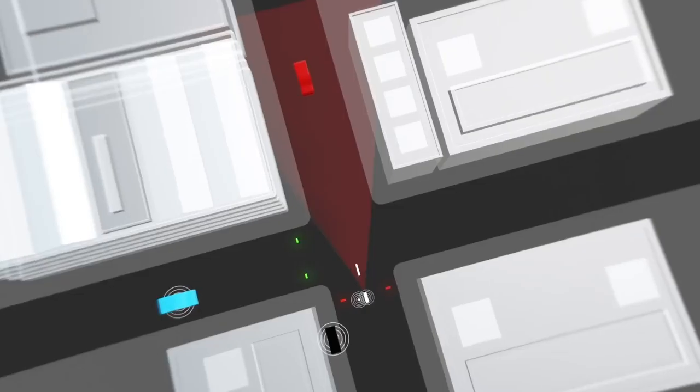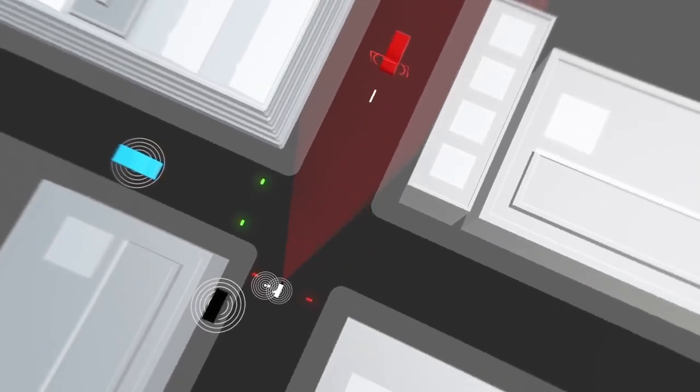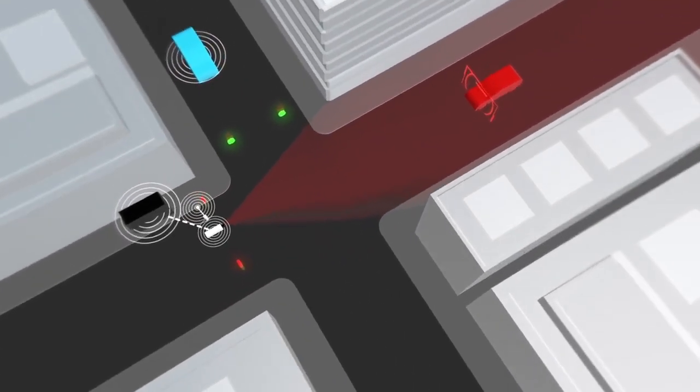One unique element of our approach is you don't have to count on all the other vehicles and road users being connected. The infrastructure is doing the magic, turning the non-connected objects into connectivity, so that as long as you have the connectivity in your vehicle, you can benefit from the environment.